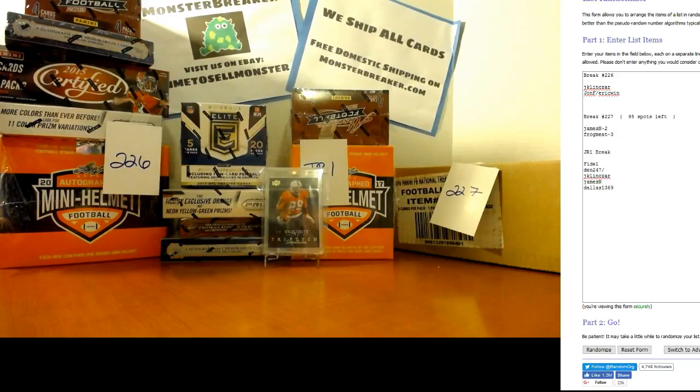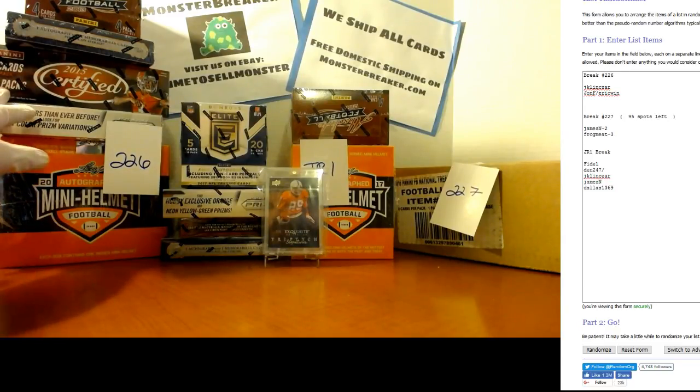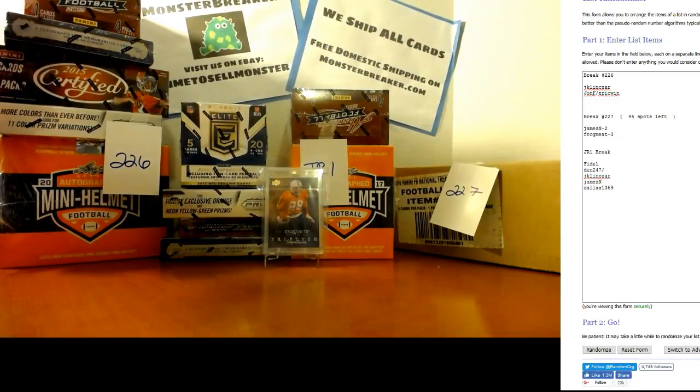All right. What do we have? Get yourself a spot if you can go to the website that you have a PayPal or credit card. Nice and easy to check out. And get yourself into Break 226. This comes with an authentic autographed mini helmet, 2017, 14 Prestige, 15 Certified, 16 Crown Royal, 13 Absolute, and 16 Gala.